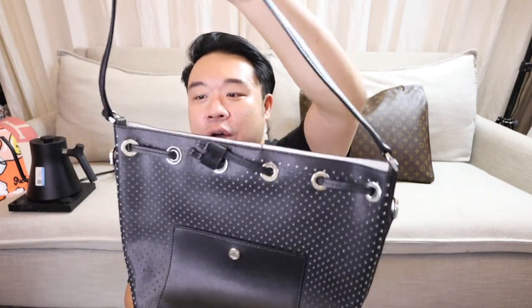And then last but not least, I got this guy. This is a Michael Kors bucket bag. It's perforated, it's in a Saffiano. It has silver hardware, super cute. I think it was supposed to come with a crossbody strap. This one doesn't have it. But, yeah. It still has the little shoulder strap, though. You can easily attach a crossbody strap to this.